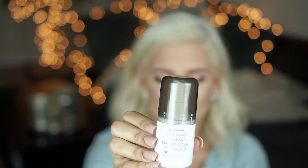I'm gonna grab my Wet n Wild setting spray or vaporizer, defixator. It's a finishing spray, but by Wet n Wild. What is that called?